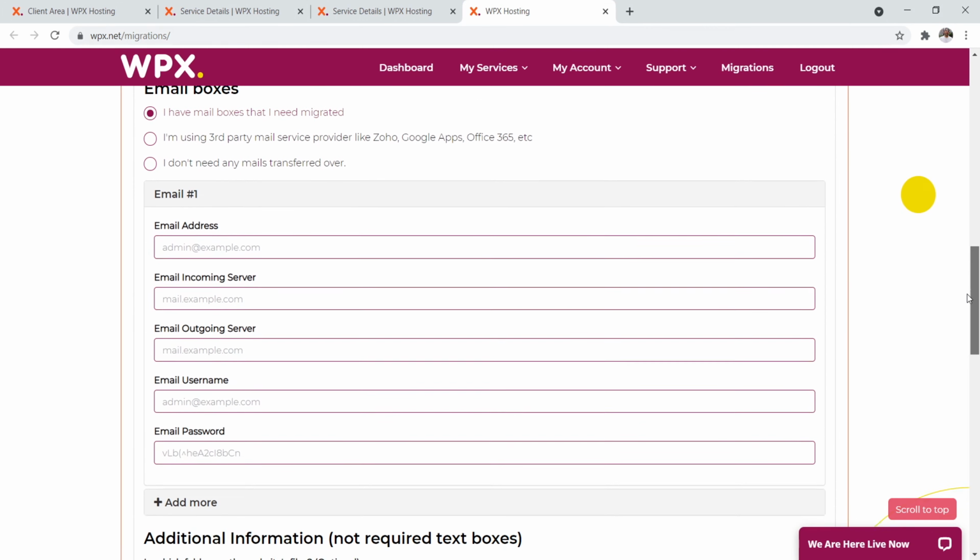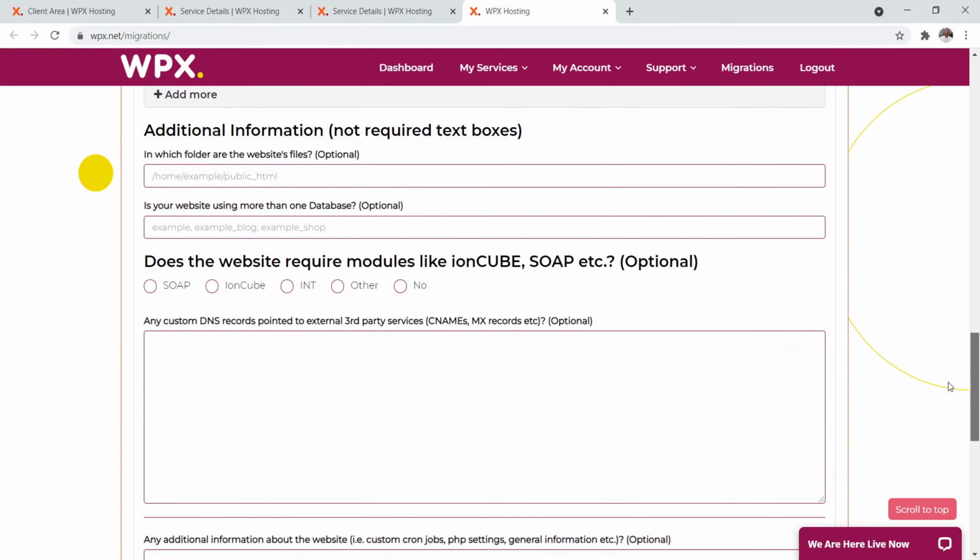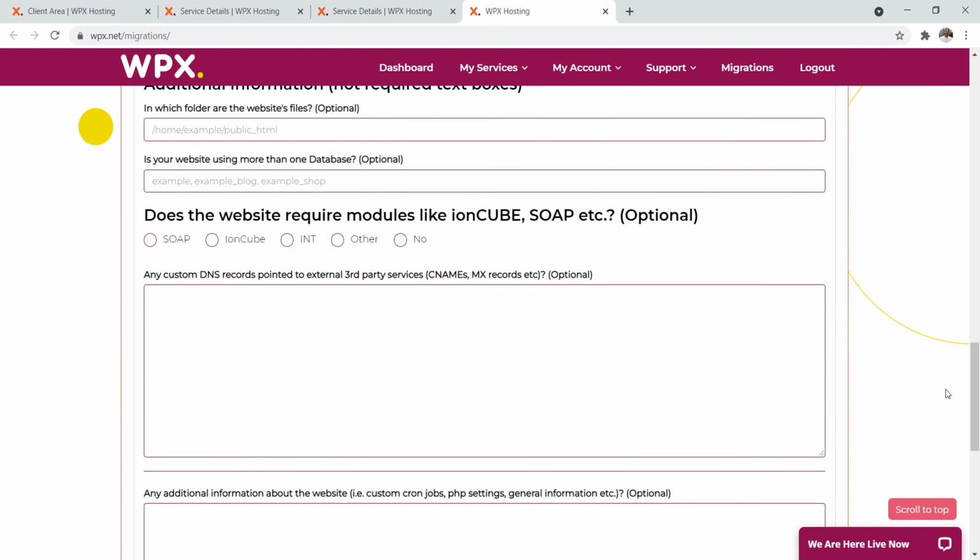Then any type of email inboxes that you want to move over, additional information, etc. And at any time you can just contact their support and they will absolutely help you. And again, completely for free.